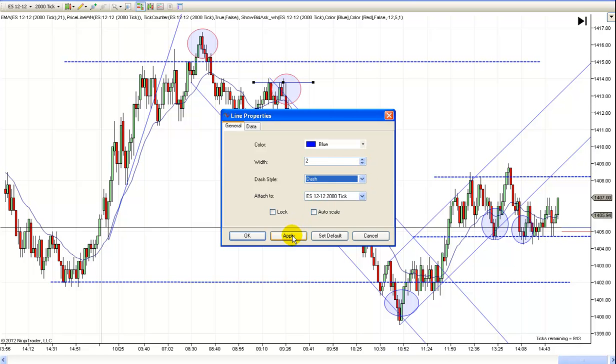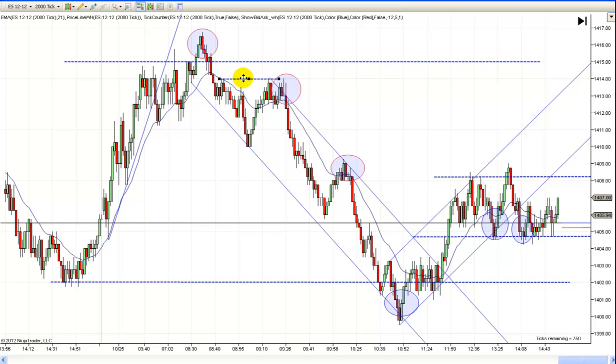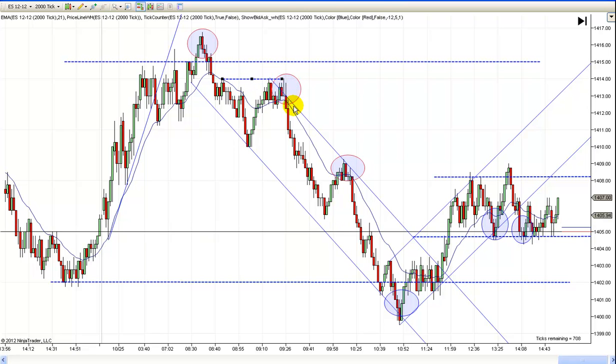And a lot of times it helps to draw these lines and put them in there, and you can see we got that little double top, and really it was a broader double top right across there. And so it's two tests of that high right there that failed. So you had that reason right there to go short.